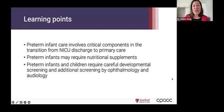Our learning points are that preterm infant care involves critical components in transitioning from the NICU to primary care practices. Preterm infants may require nutritional supplements, and preterm infants and children require developmental screening as well as additional screening, including ophthalmology and audiology.